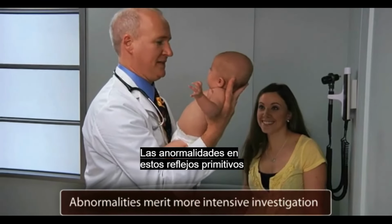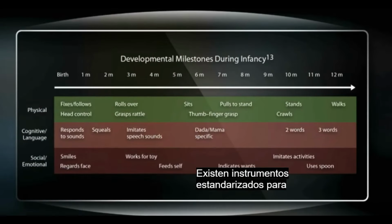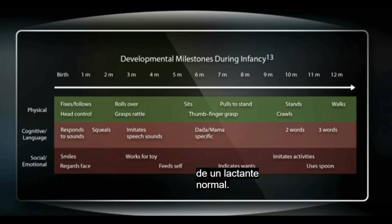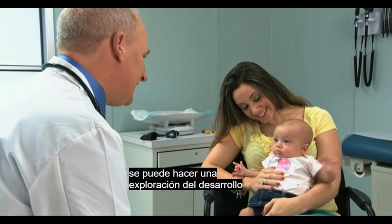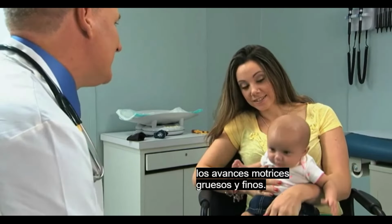Abnormalities in these primitive reflexes merit more intensive investigation. There are standardized developmental screening instruments which illustrate the key developmental milestones that an infant normally reaches. These charts can aid you in determining which age-specific developmental tasks to evaluate. By observation and play with the infant, you can do both a developmental screening examination and an assessment for gross and fine motor achievements.